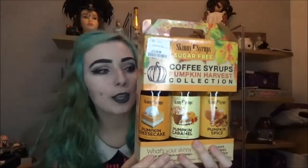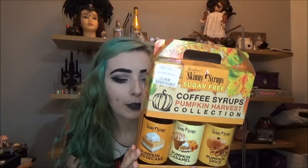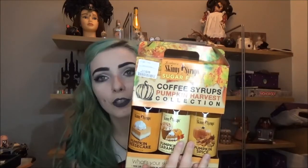The last thing I got, I picked up today and I went in just on the off chance and I found the best thing of my whole entire life. It is Skinny Syrups Coffee Syrups Pumpkin Harvest Collection. So you can pop these in your coffees. So there is pumpkin cheesecake, pumpkin caramel and pumpkin spice. I'm so happy I found these. They're so cool. They were just on their own, just shoved right at the bottom. So they were just meant for me to find them. And it was $6.99 for the three of them, which is such a good price.